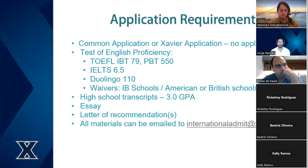As I mentioned before, if you're coming from an international high school, either IB or an American or British curricula, we will take that in consideration to waive your English proficiency certification. So as you can tell, there's a lot of flexibility with our application: no application fee, optional ACT, SAT, Duolingo at 110, and then the high school transcripts. This is the top 25% of your class. So out of 4 points, you should have a minimum of 3 when it comes to GPA.